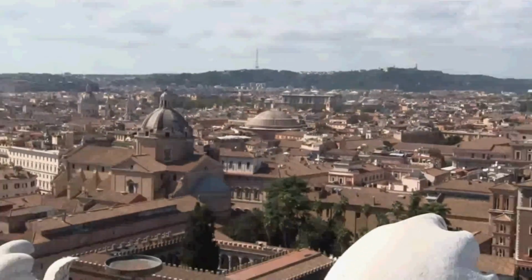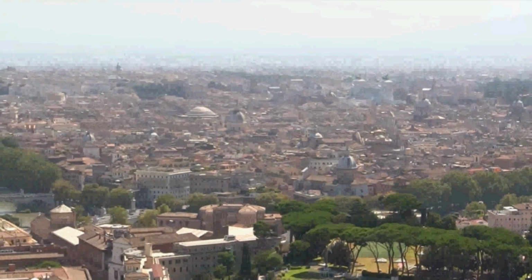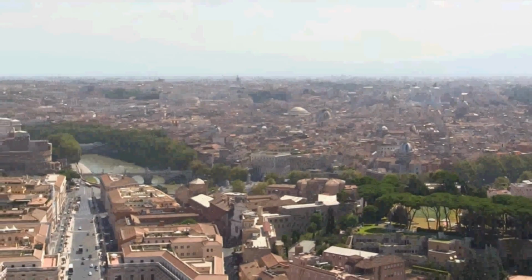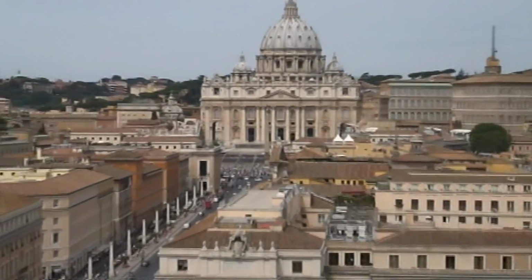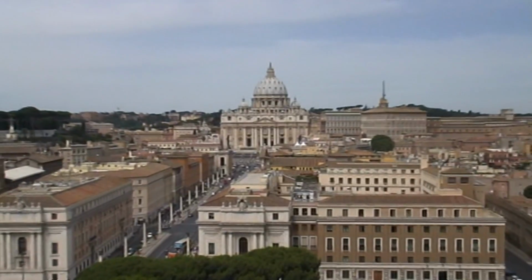Rome, the Eternal City, capital of history and art, birthplace of Western civilization. In the center of the city is the Basilica of St Peter, the true symbol of Christianity in every part of the globe.